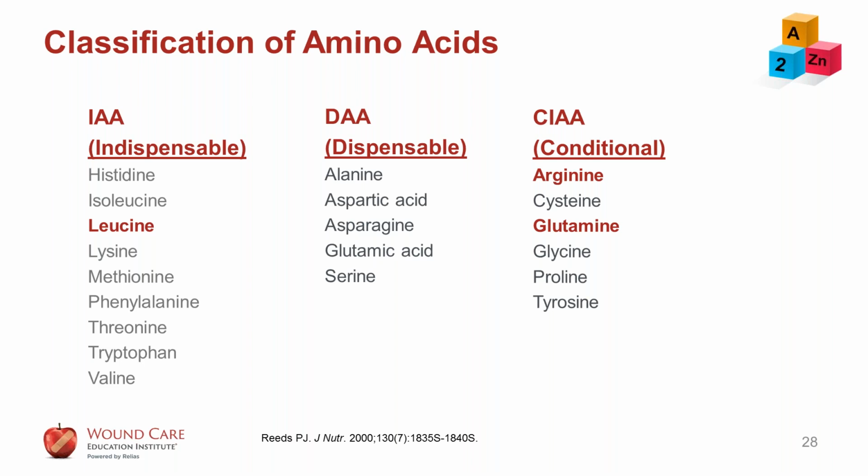Your body will make those 5. And then the last column, your body will make these other 6. These are the conditional amino acids, conditionally indispensable. So what makes them conditional? Well, what we know about these 6 is that, yes, your body can manufacture its own supply of these, but in times of stress, in times of trauma, in times of inflammation, in times of illness, your body's demand for these in particular goes up. And your body might have trouble keeping up with the increased demand. Your body needs more of these, and maybe it can't keep up with that increased demand.